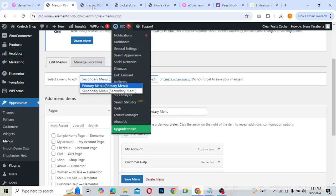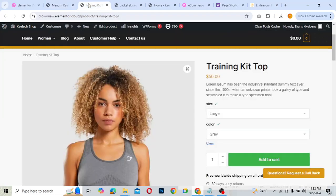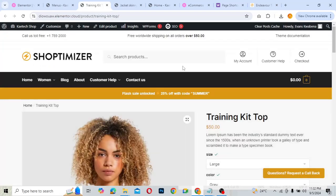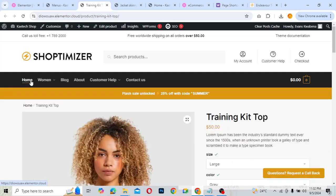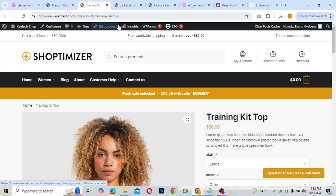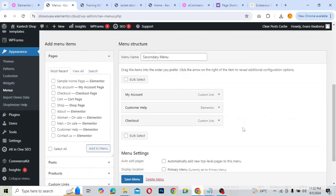Now let me show you what I mean by the primary. The primary is the main menu, and then the secondary is the secondary menu. So as you can see, this one is the primary menu. You see home, you see women, you see blog, you see about, you see customer help, and then you see contact. Okay, now if you go over here, we are on the secondary menu, right? This is the secondary menu. What do you see? You see my account, you see customer help, and you see checkout.